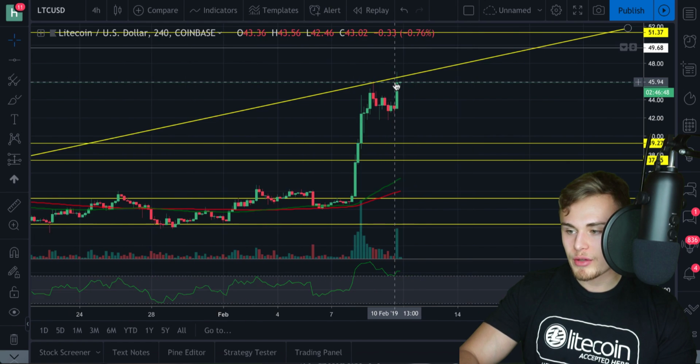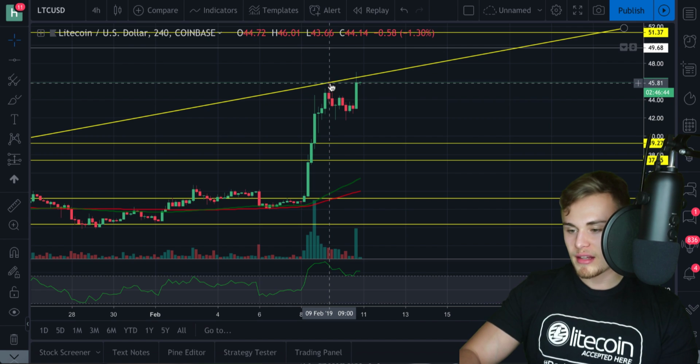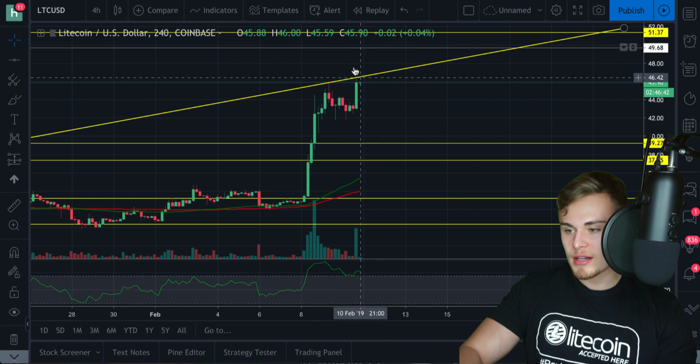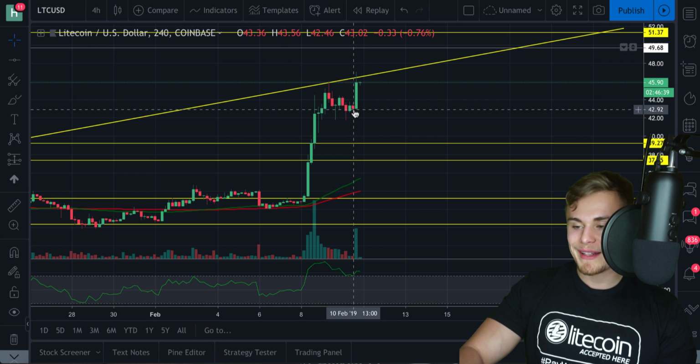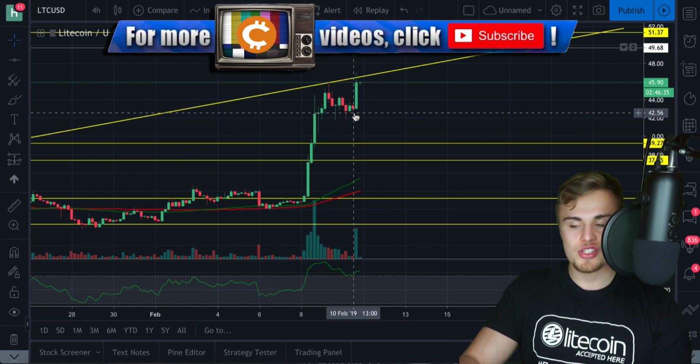You can see not only did we retest this prior, we retested this yesterday, February 9th, today's the 10th. We retested it today here. We could not break through, we pulled back. It could be finding some support now at $42. That is definitely a support that we could pay attention to.